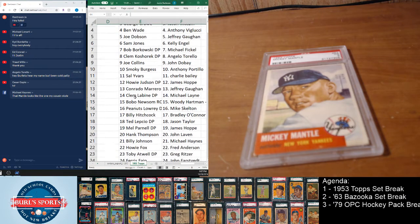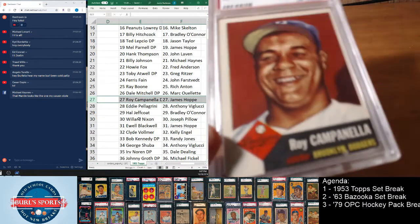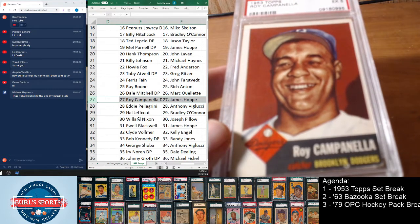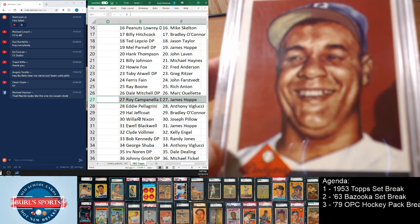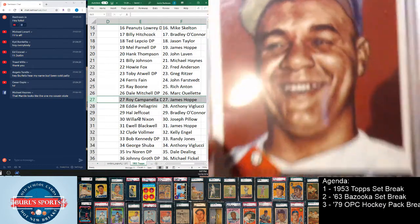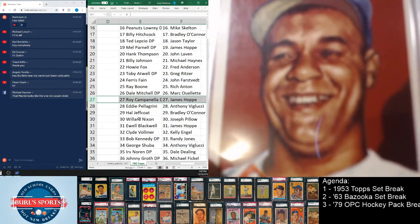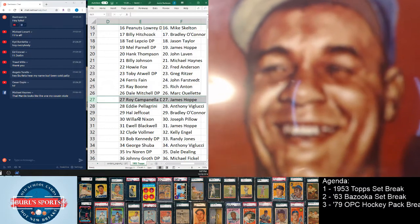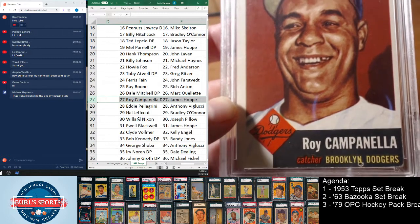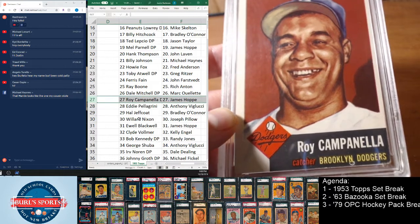Next hit we'll look at actually is number 27, Roy Campanella. That goes to James Hop. Nice hit for you, James. PSA 5 on the Campy. Well, can't get him to focus. There. That handsome smile. Love the Campanella in this set too.